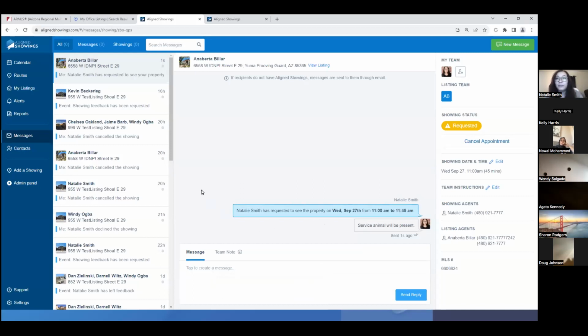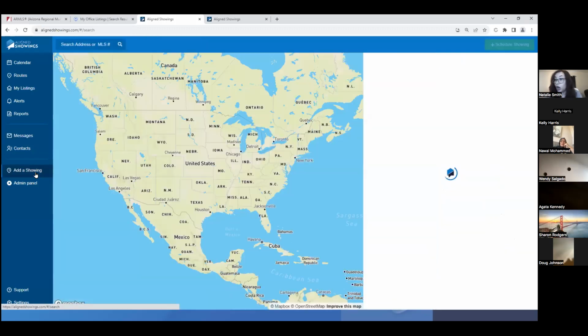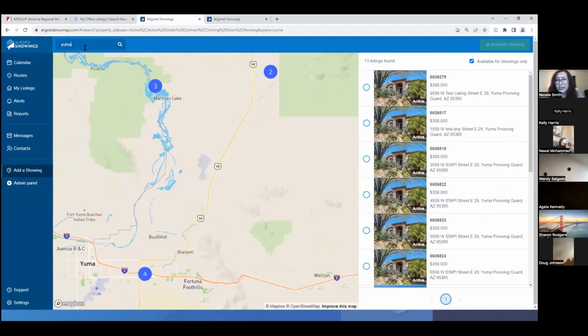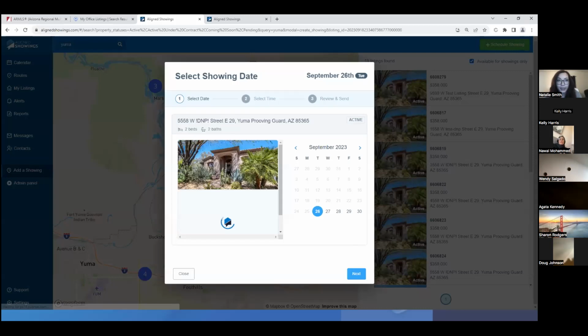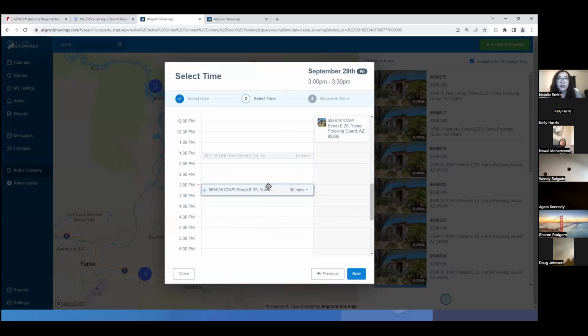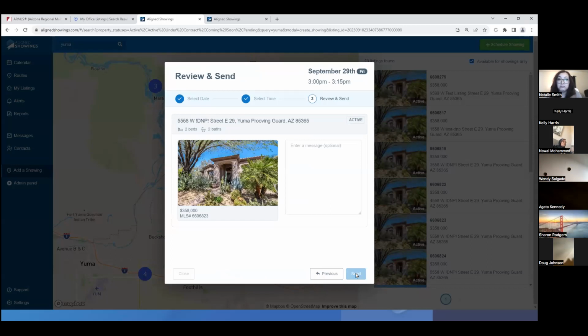Before I get too deep into this messages area, I do want to go over it, but I just want to let you know that if you happen to already be in Aligned Showings, like maybe you are on the mobile app, you can request a new showing right from here. So if you have the address or MLS number, you can type it in. I'm just going to choose one of our test listings way out in Yuma here. So if I have a listing that I want to show, very similar, I can just click schedule showing, choose my date, my time. Maybe say 3 o'clock for 15 minutes. That's all we're planning on being in there for. Lastly, that optional message, and send it away.